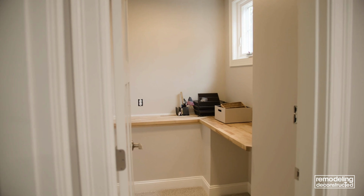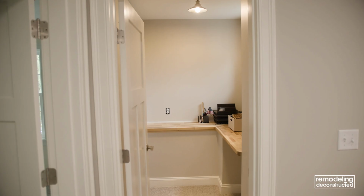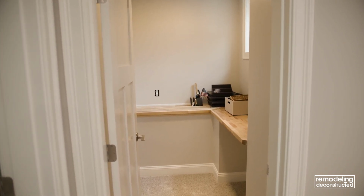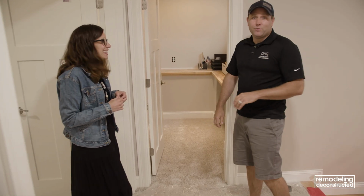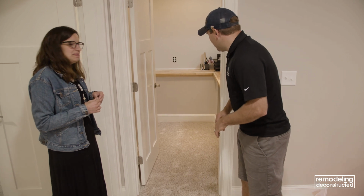We discovered these areas that you can kind of see. This was originally supposed to be a mechanical closet. Like I said, Nick Colarusso came here one day and was like, wow, that's a lot bigger than I thought. Let's turn it into an office, put some windows in there. So this is essentially the finished product here.